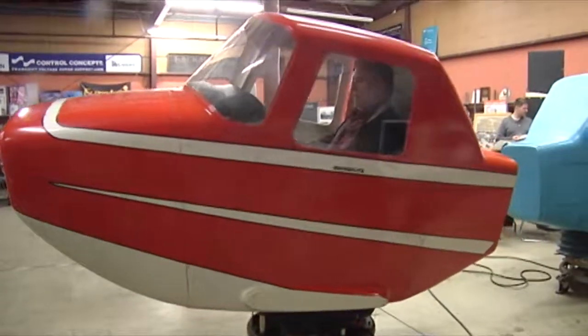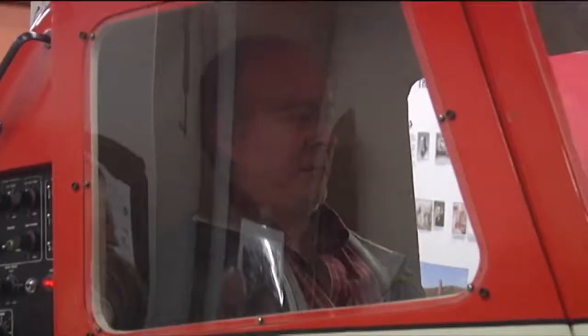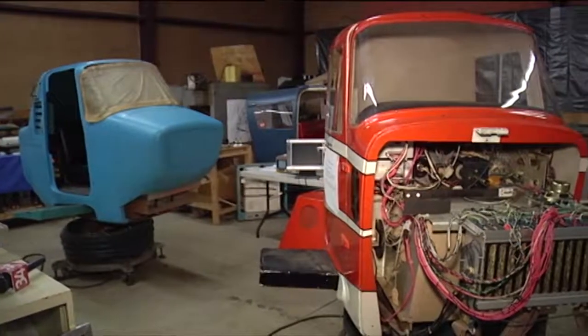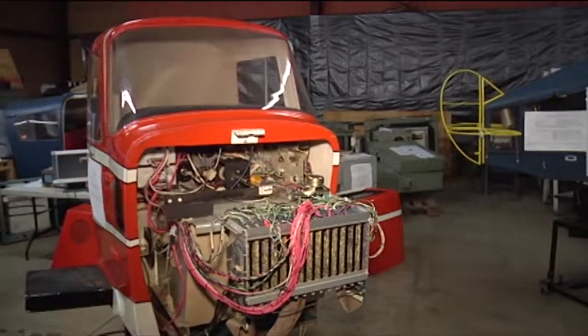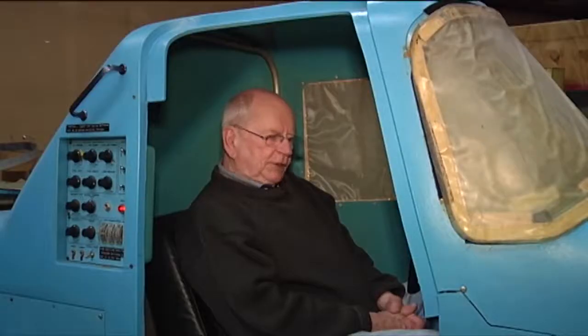Virtual reality immerses a person into an experience that's out of this world. But in the early 1930s, the Link Company of Binghamton used VR for its first time to train pilots to fly in times of war and peace. After World War II, Link moved to commercial and smaller model simulators that were made right here at home. Built in Binghamton by Link.